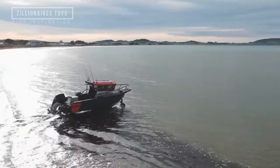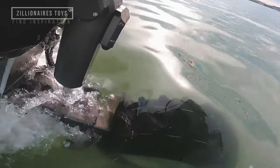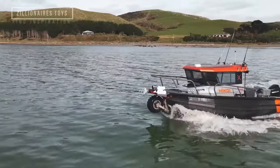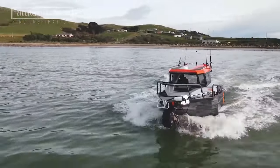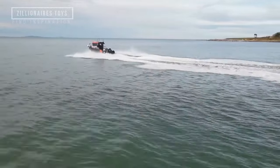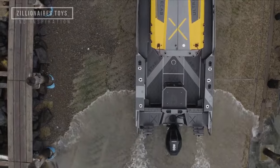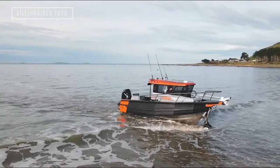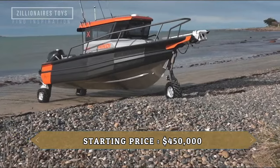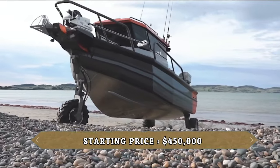On land, it stands tall at nearly 3 meters, and thanks to a second 40 horsepower engine, operating it feels like driving a car, and the controls are pretty straightforward. Plus it comes fully loaded with standard features like a refrigerator, a stereo and even a live bait tank. All of this will impress even the most discerning buyers. You can get a Stabix 250UC for a starting price of about $450,000.